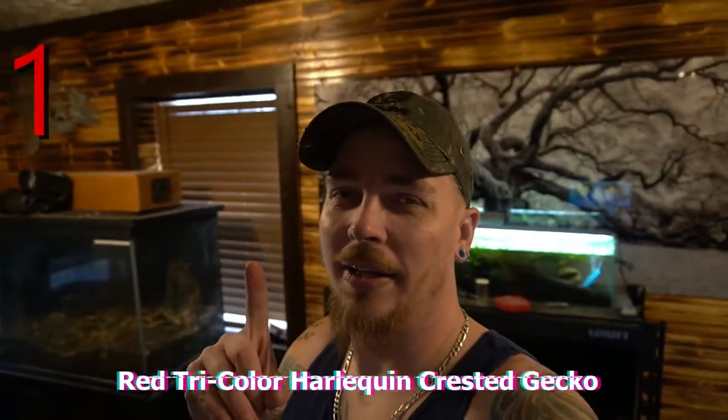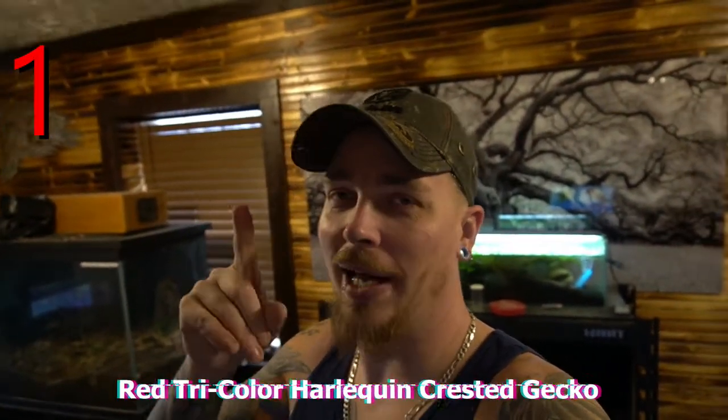Now, number 1 is a red tricolor Harlequin crested gecko. Now, you may ask, why is that one my favorite? You know, why isn't the captain or Herbert or Mama Beardy? Why is the red crested gecko my favorite? And it's quite simple. I just honestly love his personality.